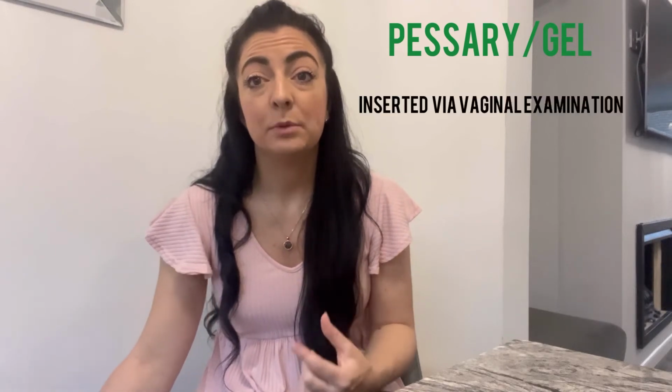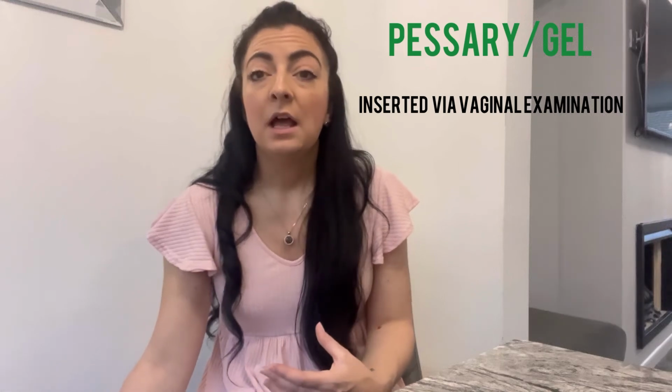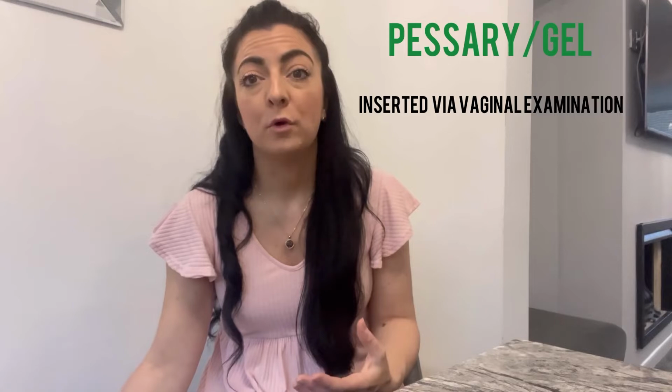The next thing that you might see is a pessary or a prostin. It's a small tampon-like tablet that is placed into the cervix, and it releases over time the drug that softens the cervix, similar to the natural hormone release.